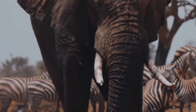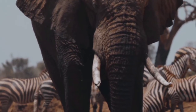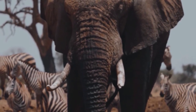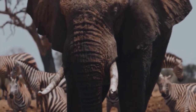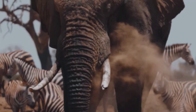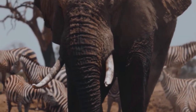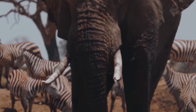Species and distribution. There are 3 main species of zebras, each adapted to different habitats across Africa. Plains zebra, Equus quagga, the most widespread species, found in savannas and grasslands from southern Ethiopia to eastern South Africa. Mountain zebra, Equus zebra, inhabiting mountainous regions of Namibia and South Africa, adapted to rugged terrains. Grevy's zebra, Equus grevii, the largest and most endangered species, residing in semi-arid grasslands of Kenya and Ethiopia.